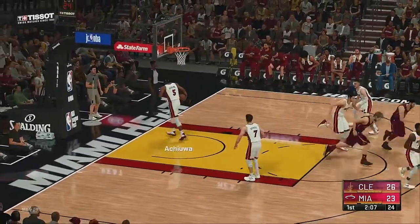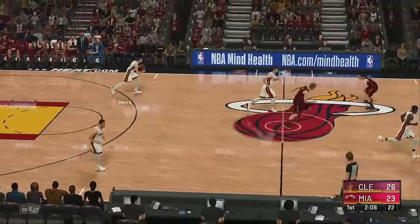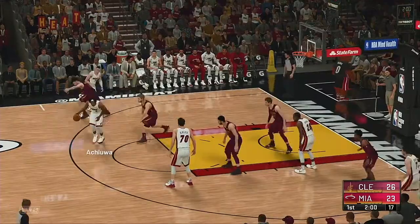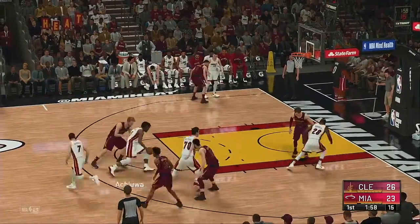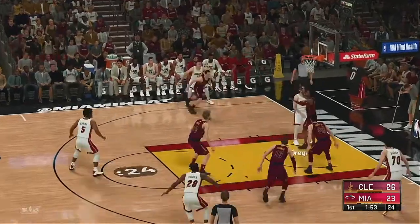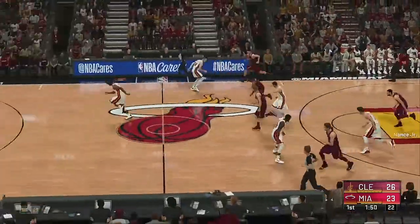Free throw good. Garland. Well, Darius Garland, another one of those players who is in the second generation of NBA appearances. His father played 7 seasons in the league and has got to be very proud of all of his efforts. No good from Prokic.